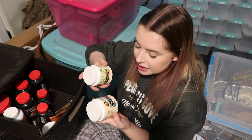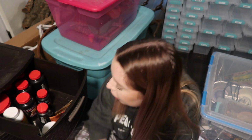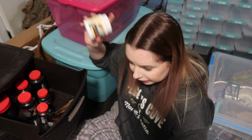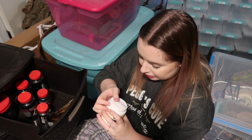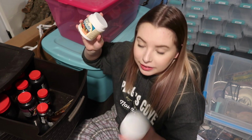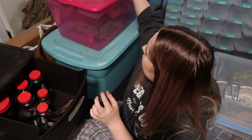Here are some calcium. We have with and without D3, so keep both of those. Vitamin supplement. Here we have another calcium, but this one is almost out. I could probably just pour the remaining of this into this one because this one's very empty. So put these up here to deal with.